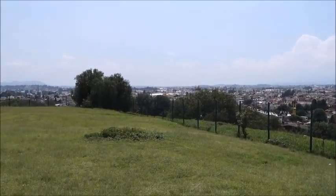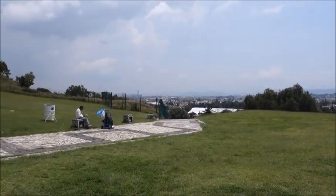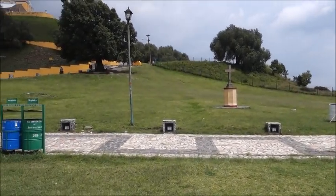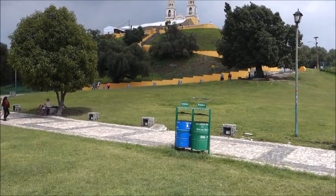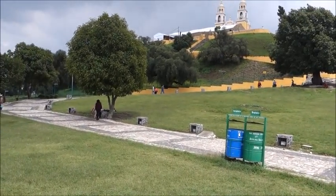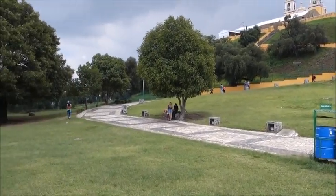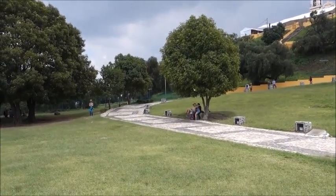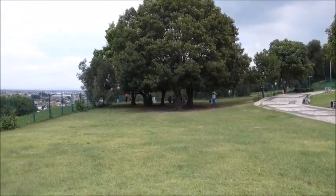Speaking of, the Santuario de la Virgen de los Remedios, or Shrine of Our Lady of Remedies, is a 16th century Mexican Catholic parish. It's built in 1575 atop the pyramid in the municipality of Cholula, located in the central Mexican state of Puebla. This was one of the largest pyramids in the ancient world, at 177 feet, covering 54 acres.